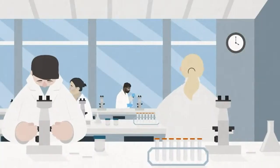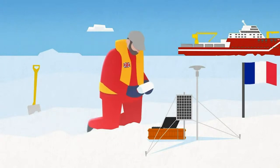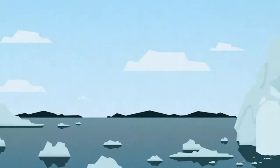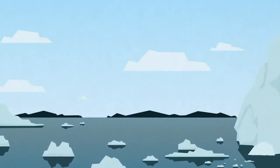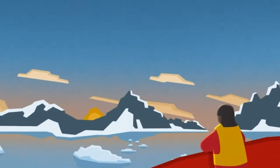Today, they work with over 40 UK universities and in more than 120 national and international collaborations. Together, these researchers advance our understanding of how the polar regions are responding to environmental change and what this means for all of us.